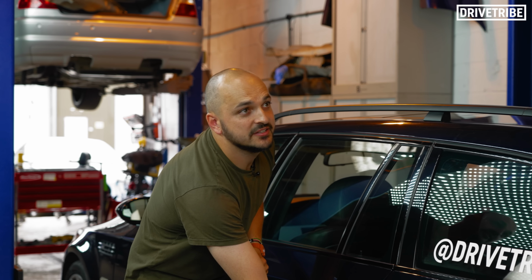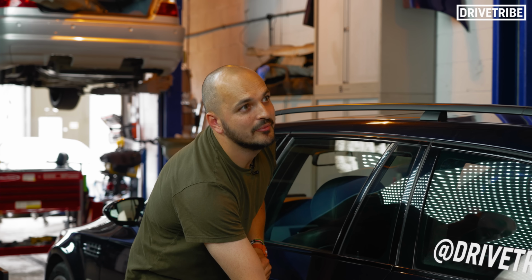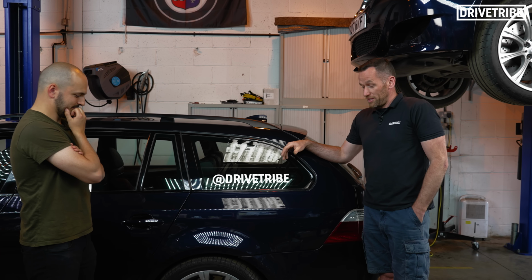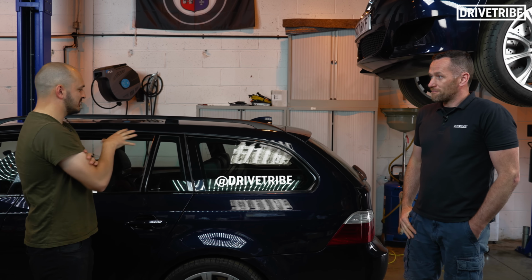So what needed to change? What brought it back up to level? How much? 10 millimetres. So the back of the car was sat roughly 10 mil too low from what BMW's factory settings would be. So yeah, it'll drive a lot differently to be honest, and it looks better now. So. Good. Well, I think that is the final job for today.